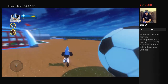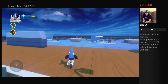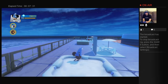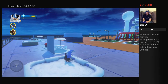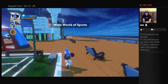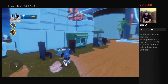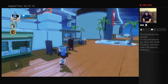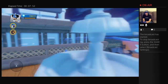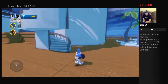Oh yeah, goal! All right, let's see what else we got here. Tennis courts. The Vista Spa and Salon. This is really impressive. Another little stand here. Tables to play chess. I wonder if there's a way to go inside the ship.